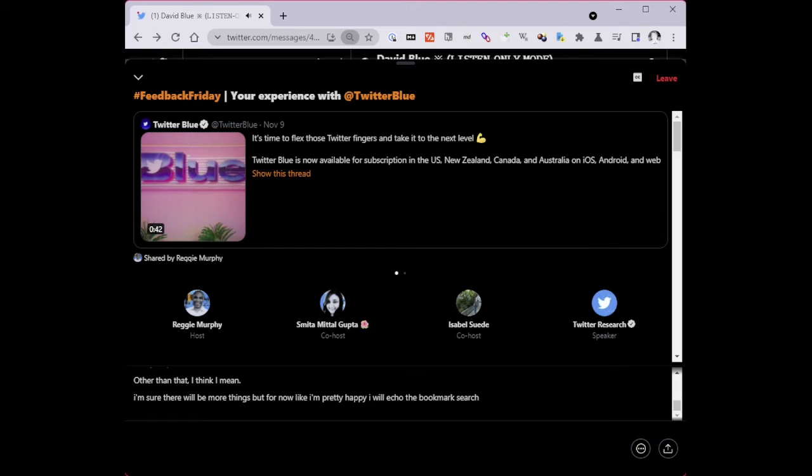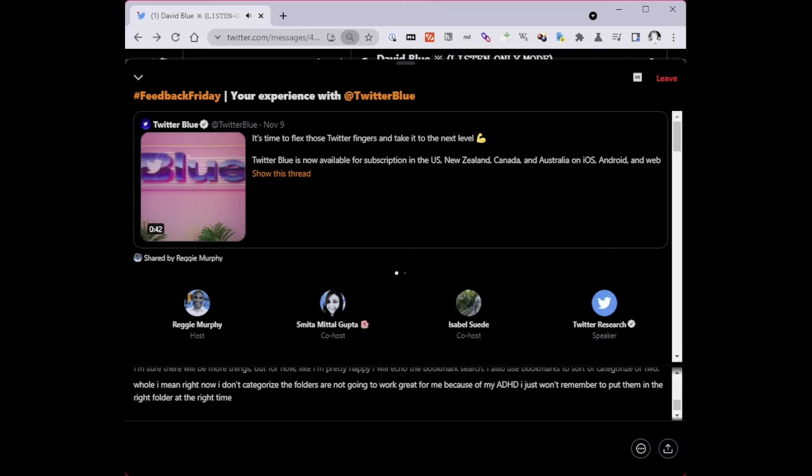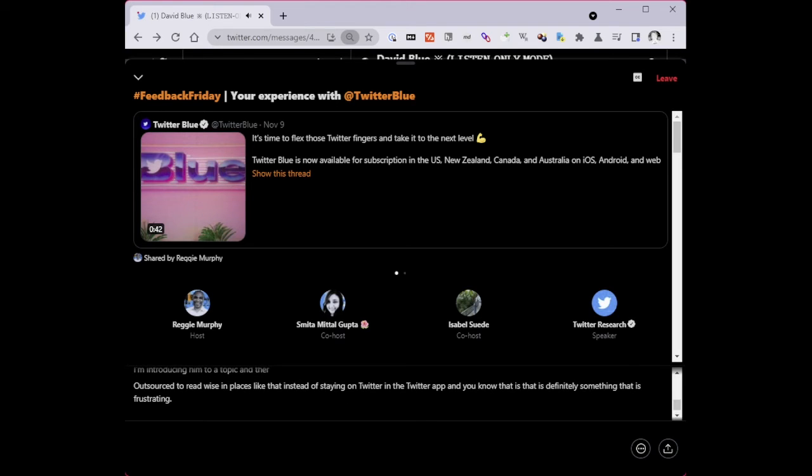I will echo the bookmark search. I also use bookmarks to sort of categorize or to hold. Right now I don't categorize. The folders are not going to work great for me because of my ADHD. I just won't remember to put them in the right folder at the right time. But search is even more powerful for me because I can just surface the thing I've been looking for. I have tweets that I may only refer to once every 6 months, but they're the tweet for the thing I want to send to somebody when I'm introducing them to a topic, and there's been a brilliant tweet thread about it. And today, all of that gets outsourced to Readwise and places like that instead of staying in the Twitter app. That is definitely something that is frustrating.